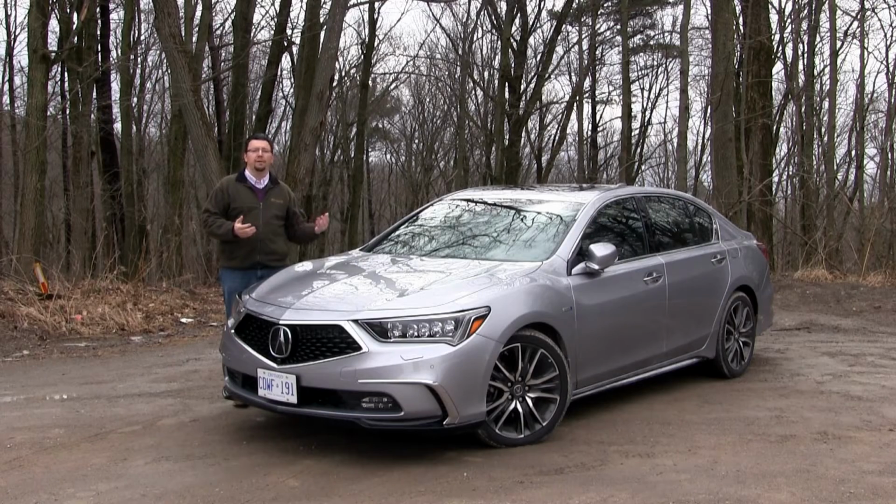We know in the full-size luxury sedans, some of the major nameplates like Mercedes and their G-Class or BMW 5 Series, you can look at Cadillac CTS, but there's other players in the market too that probably don't get the attention that they deserve. Acura has been involved in the full-size sedans since it basically entered North America in the early 90s. You might remember the Legend.